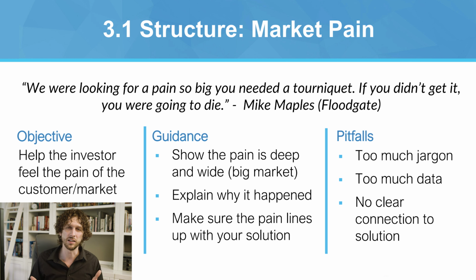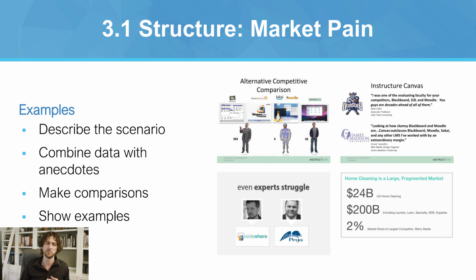So here's some examples. Like I said, I really like it when people describe a scenario, walk me through what a client or customer's pain really feels like. Combine data with anecdotes, make comparisons, show examples, right? These are some slides that I took that I think are pretty good slides that help communicate different things.